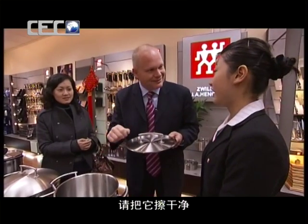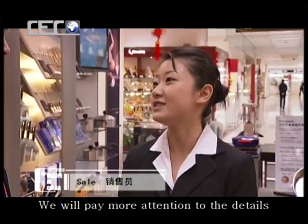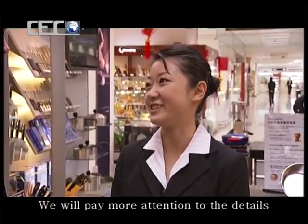Please clean. Okay. We will pay more attention to these details. The shop was run in a way that it was almost perfect.